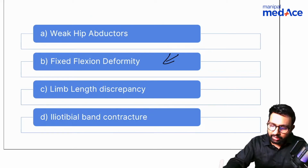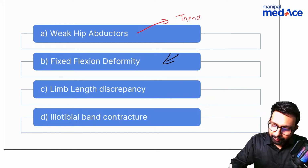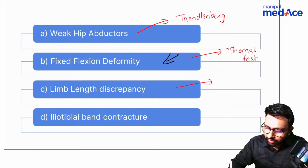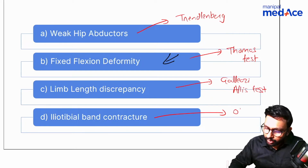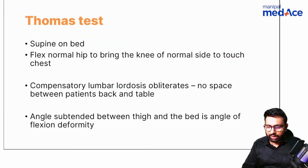In weak abductors, which test do we do? We do Trendelenburg. This is an important test. For fixed flexion, we do Thomas test. For limb length discrepancy, we do the Galeazzi or Allis test. For iliotibial band contracture, we do Ober's test. And if time permits, please read about all 4 of these tests, because a question from hip examination can definitely come in your exams.